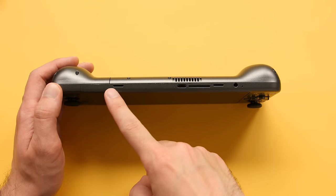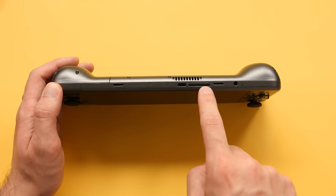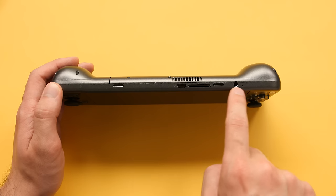The bottom of our device has a set of stereo speakers, a Type-C port with DisplayPort functionality, and a combo SIM card and SD card tray. On the corner, you have a headphone jack and a microphone.